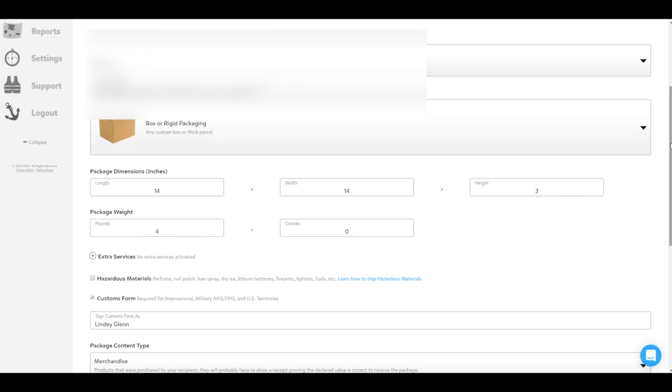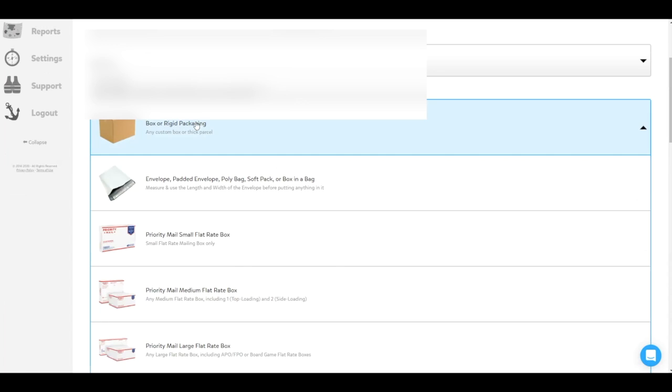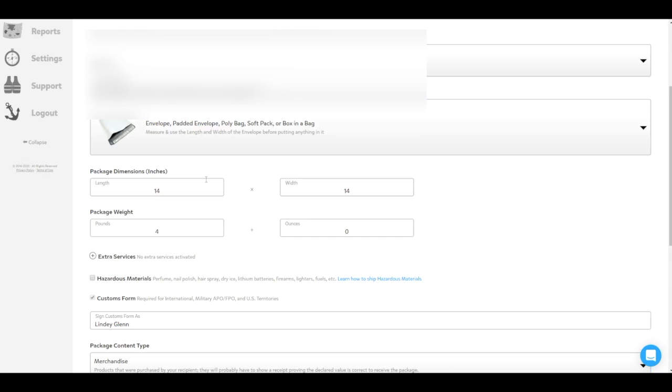But let me show you what is actually going to make it even cheaper than this. So if we go back and click on this little drop down, instead of selecting a box, we are going to select an envelope, which is box in a bag. This is actually a little bit of a trick that you can use to save even more money on the Pirate Ship platform. If you are able to fit the item inside the box into a poly bag, it can actually save you even more.